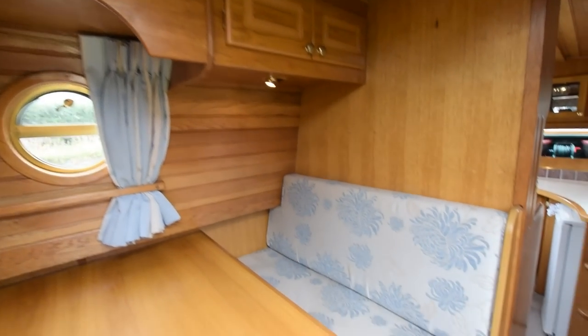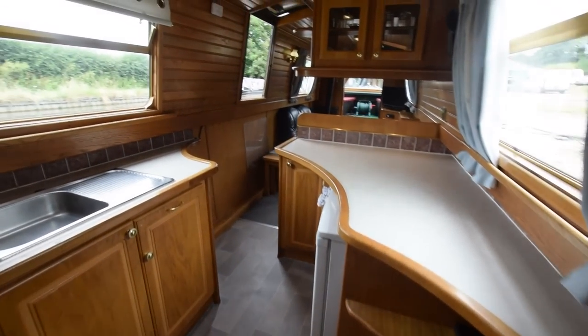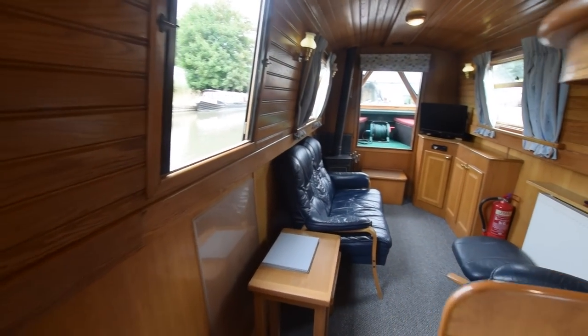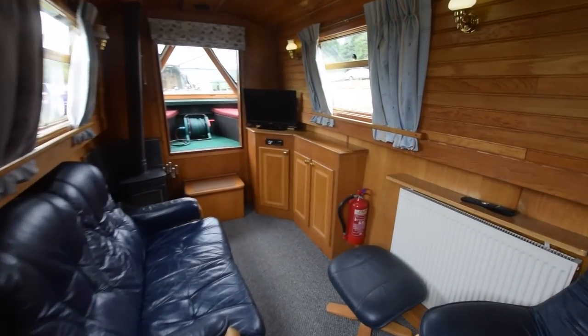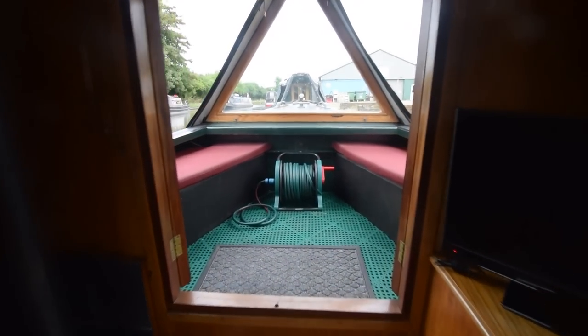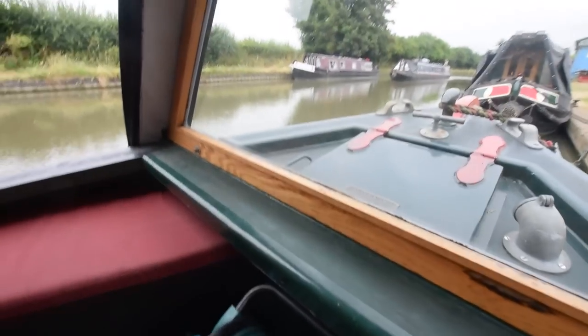She comes with all of the relevant navigation equipment, windlasses, mooring pins, piling irons, ropes, fenders, you name it, she's got it. She even comes with an anchor. So she's fully kitted out, really, for liveaboard life. The current owners have used her as a summer cruiser, but you'd be quite comfortable living on this one.